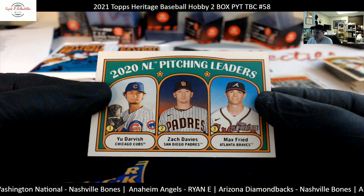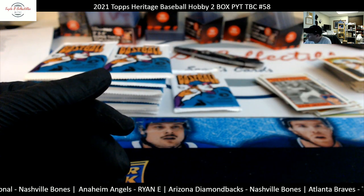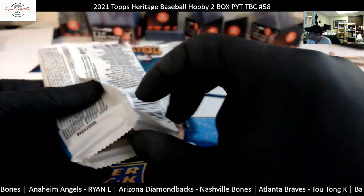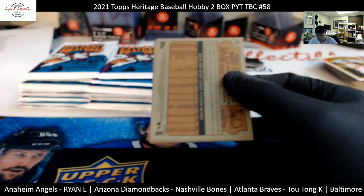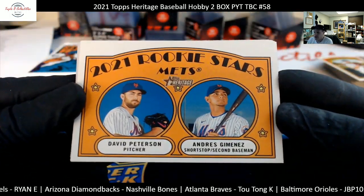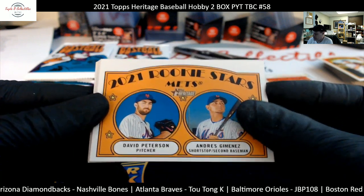Ohtani, Duffy, Max Schweitzer, Pete Alonso, and NL pitching, Darvish, Davies, and Fried, 2020. NL pitching leaders.